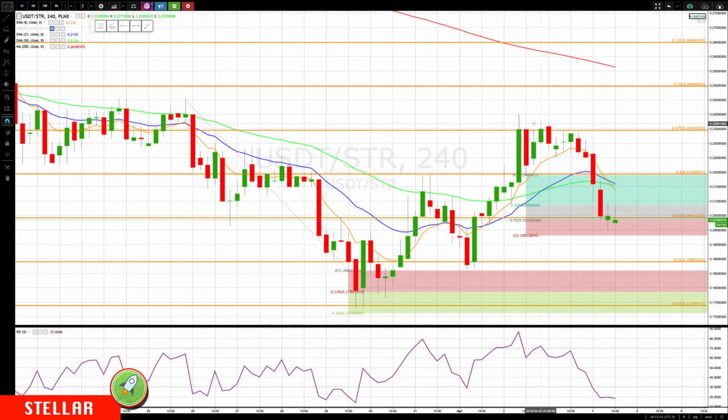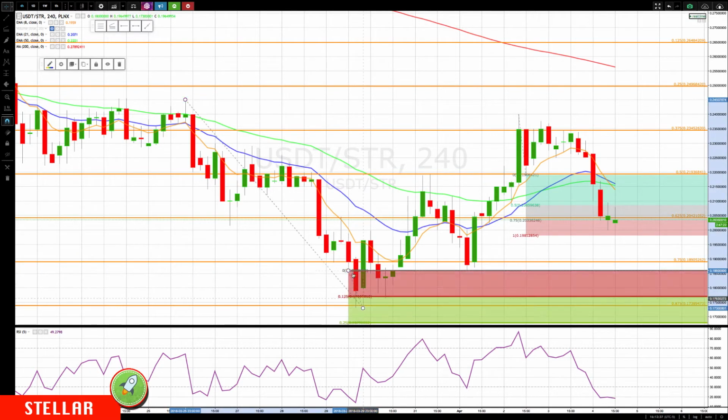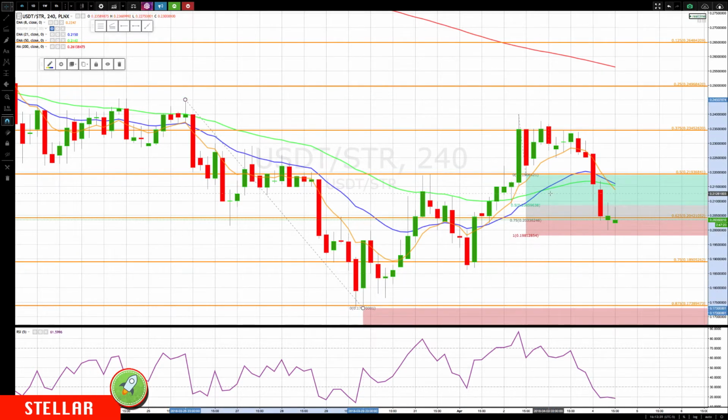Then we have this very sloppy flat one up here, okay, which has now triggered, hit the first target lower, hit the second target lower, and this is still a decent probability third target at 0.1981, so we may continue to see some lower prices. We actually got rotation zone crossing back against us at this point. We also drag these levels down, so that is what we're looking at right now.